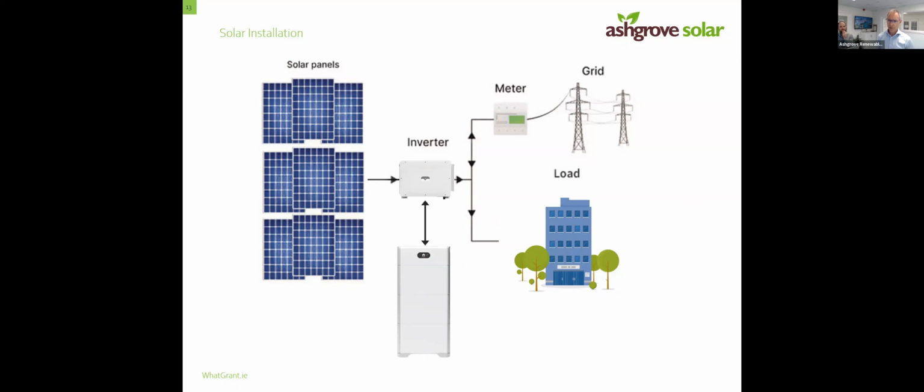In a lot of commercial or industrial cases, batteries are hard to justify due to the size of the loads and the size the battery would need to be. So I would say probably in 20% of cases, a battery is worthwhile. That might be counterintuitive, but we'll go into the science of it shortly, and we'll see maybe why. If you have any questions on that, as I say, throw them into the Q&A box.